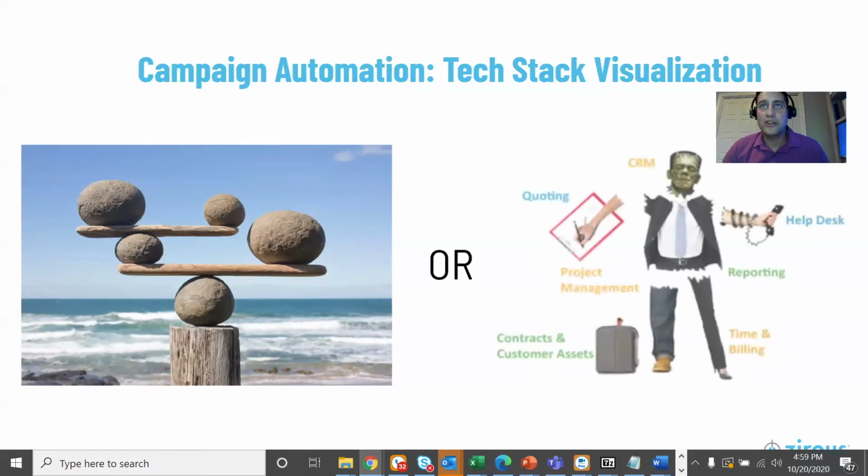When you think of your technology stack, do you see balance, harmony, and the sum greater than its parts? Or do you see an out of control Frankenstein of tools that don't fit together? If you see Frankenstein, don't worry, we can help.